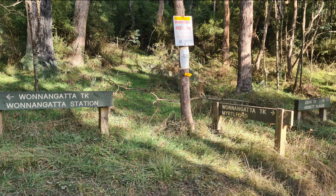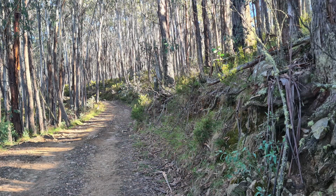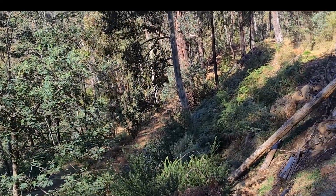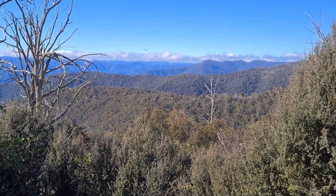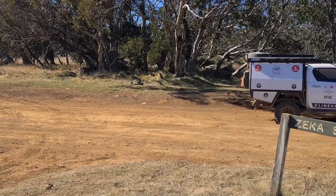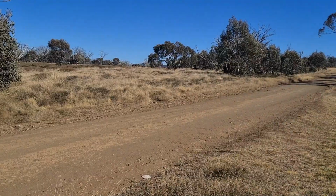When you get to this intersection, you can turn right to Myrtleford, which is an easy trek with camper trailers, but we're going to go straight ahead on the Zeka Spur Track. You'll come across many of these switchbacks, which have been built so you can get up the rugged hillside. It doesn't take long to get to the seasonal gate and then onto the Howitt High Plains Road. Turn left here and go down to Howitt Hut, or you can turn right and head up to King Billy's Track. That'll take you up to Lovick's Hut, Bluff Hut, and over to Craig's Hut.